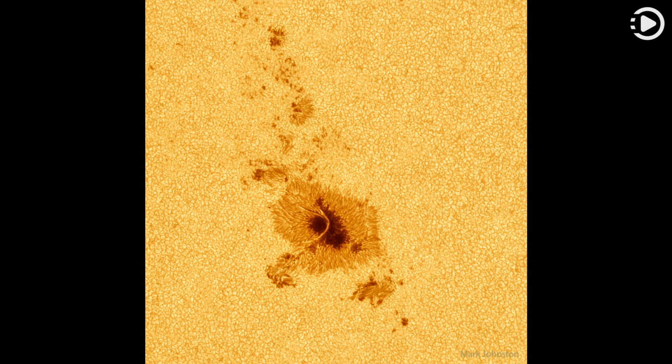Sunspots can be larger than the Earth and typically last for about a week. Part of active region AR 3297 crossing the Sun in early May. The large lower sunspot is spanned by an impressive light bridge of hot and suspended solar gas.